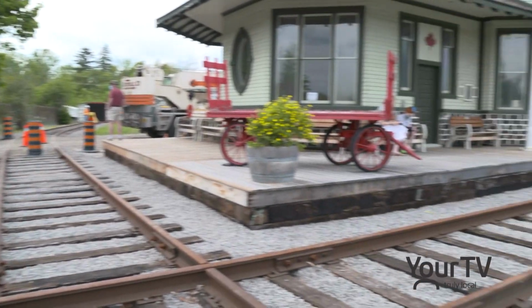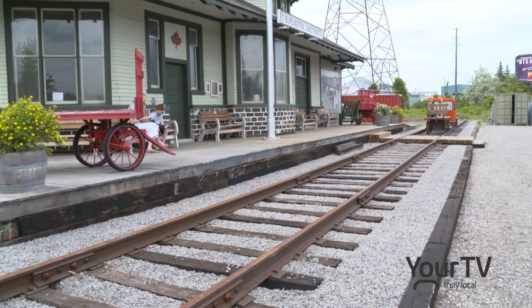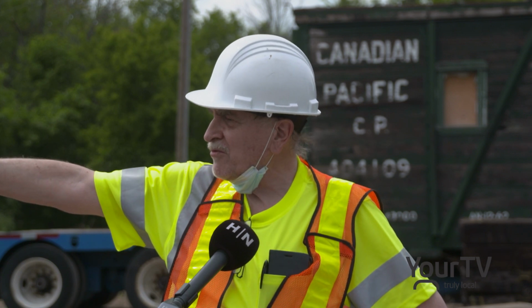But what we plan on doing is, if we have an event here at the station, that track continues right down to the front of the station, and we'll be able to roll the caboose from over there down to beside the platform and have access to it for people if they wanted to have a birthday party or whatever else.